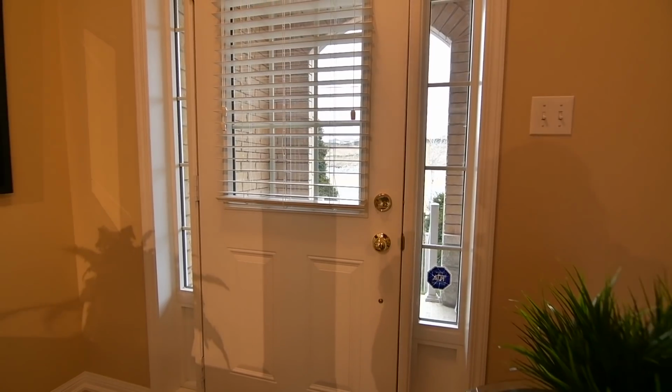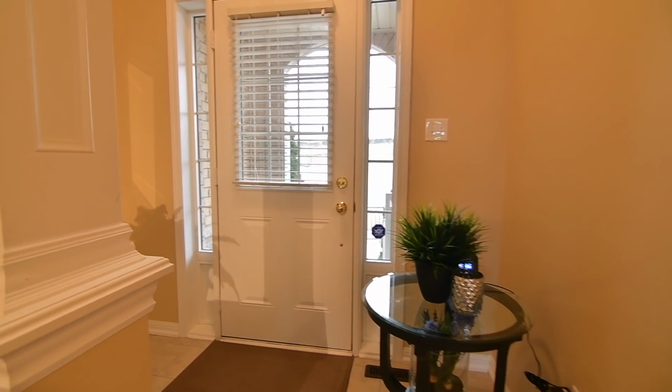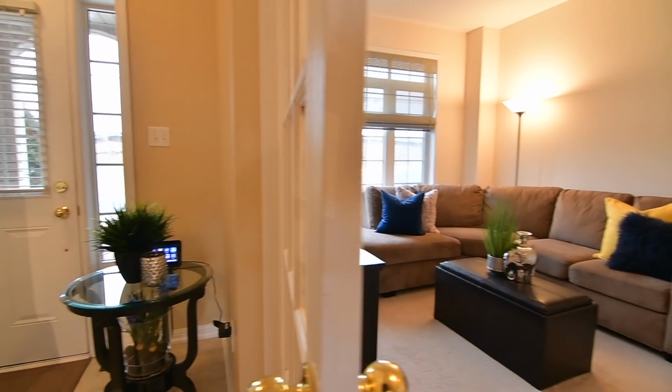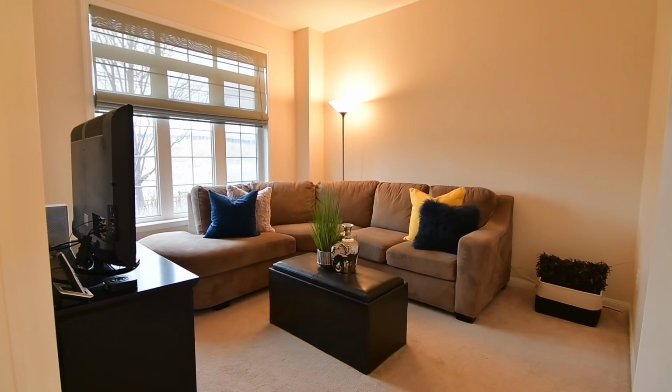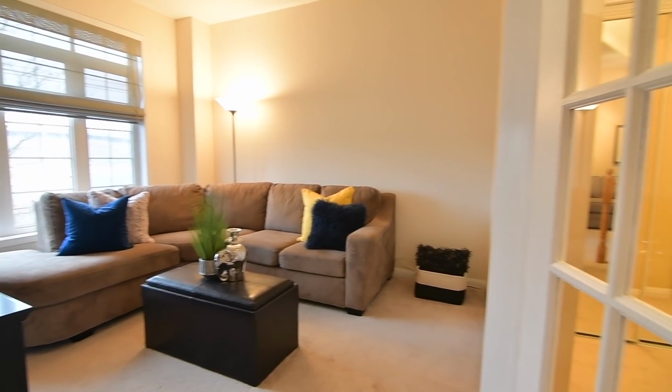Just off this foyer is a double French door entry into the light-filled family room, and its large picture window comes with a light diffusing blind that also gives the room a sense of privacy.